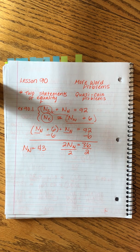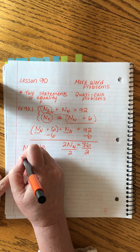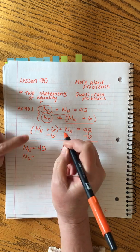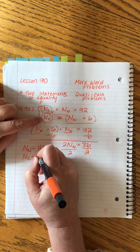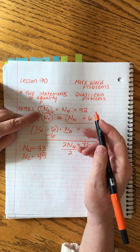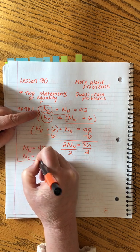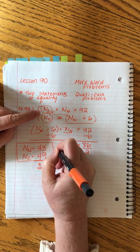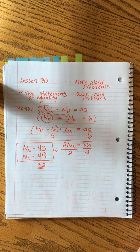Okay, that was easy-ish, right? That was pretty straightforward. It's kind of a big number, but it's okay because now to solve for the number that Charles picked, our equation's beautiful. We just take the number that Nell picked and we add 6, so that would be 49. And we can double check. They have to add up to 92, right? And look, they do. So I feel pretty comfortable that's the right answer. And John agrees with me. Okay? Beautiful.